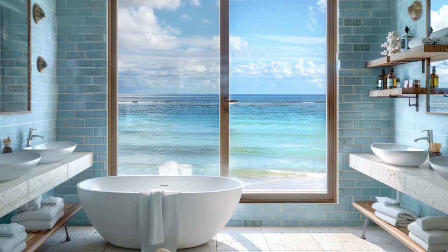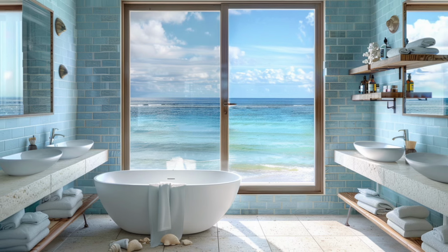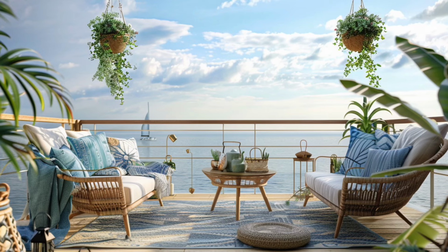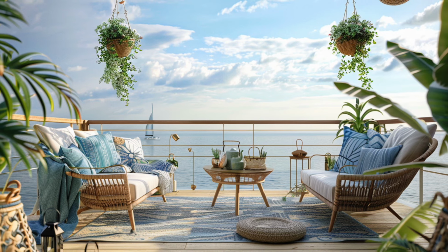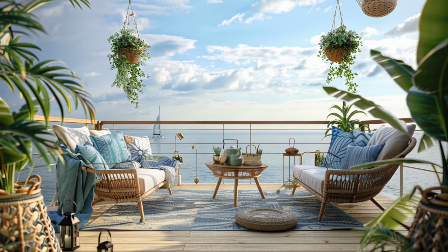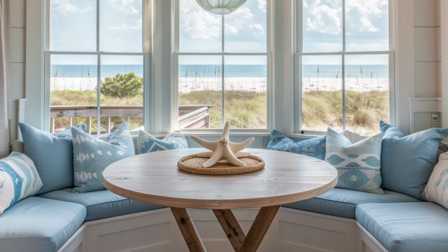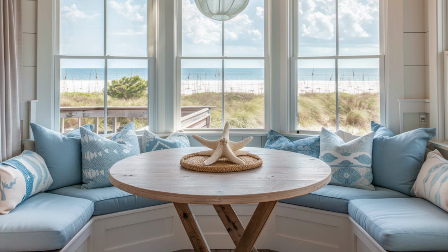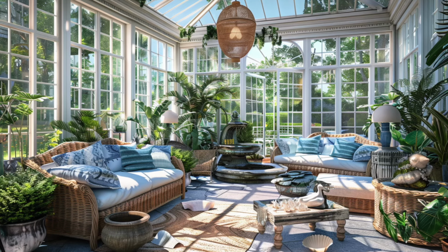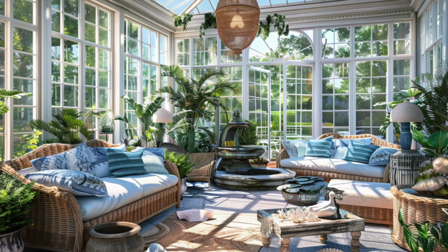Walls. Opt for crisp white walls or soft pastel shades to create a clean and open feel. Furniture. Choose pieces in light colors, such as whitewashed wood or natural wicker, to maintain the airy vibe. Accents. Incorporate shades of blue and green to mimic the sea and sky. Think of hues like seafoam green, aqua, and navy.